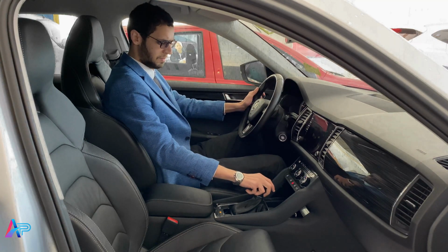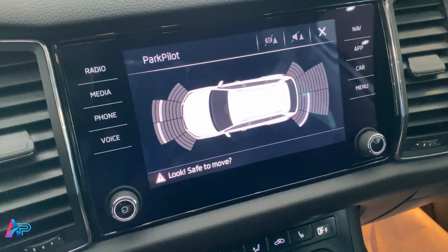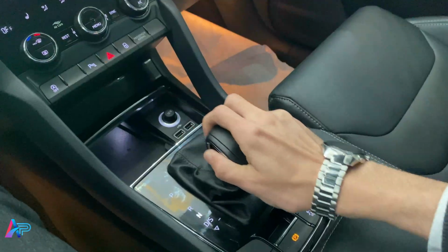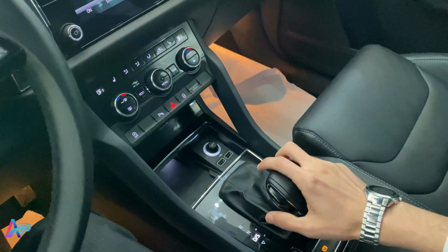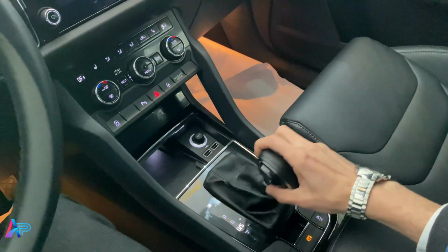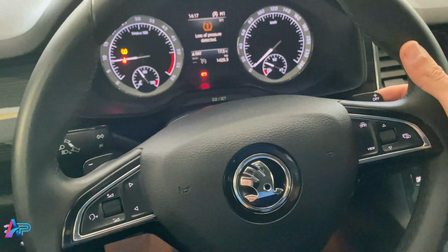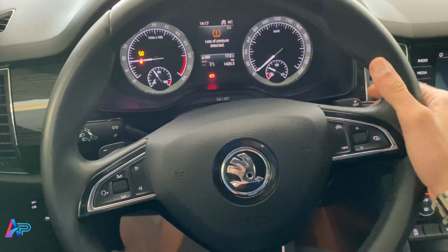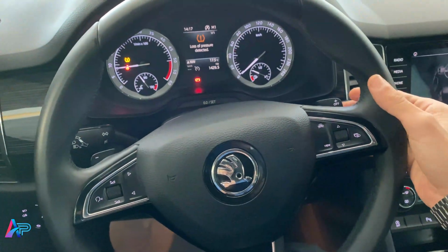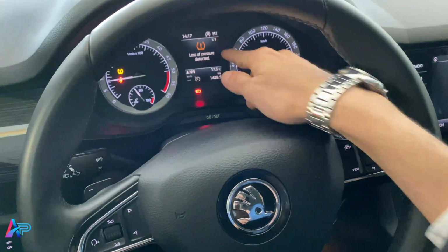When in reverse, front and rear parking sensors appear on the screen. A 7-speed double-clutch transmission. Pull down for sport mode and push right for manual mode. You can shift using the pedals. And the speed number appears beside the M letter.